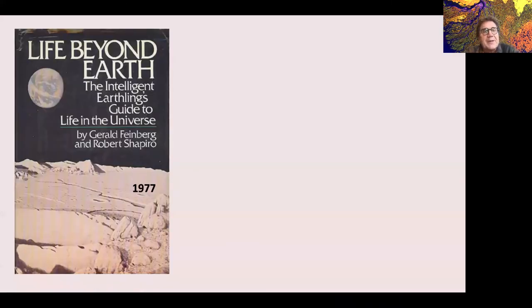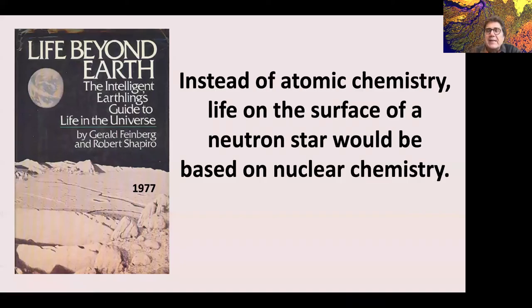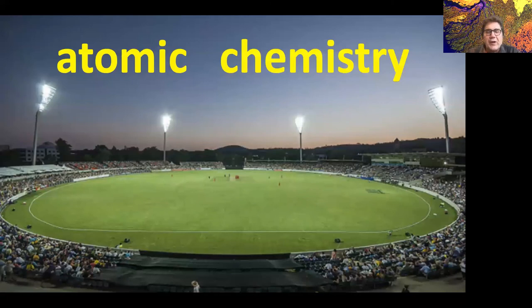Now, other possibilities include, there's a book here, Life Beyond Earth, and they thought that instead of atomic chemistry, like the chemistry that's going on in your head right now to understand what I'm saying, maybe there's life on the surface of a neutron star based on nuclear chemistry. And just to give you an idea of what that meant, if this green cricket oval is the size of an atom, well, the size of the nucleus is right about the size of those three red people there in the middle.